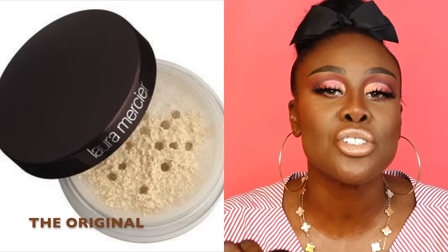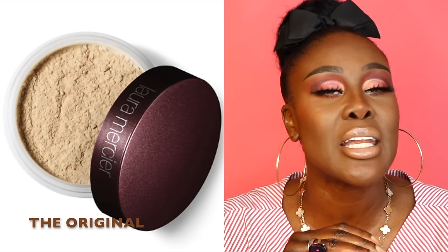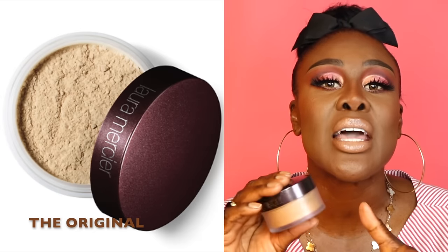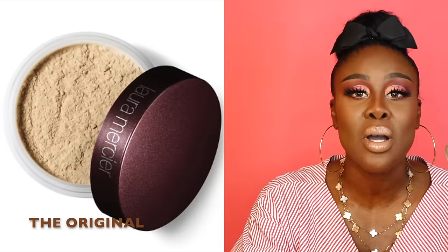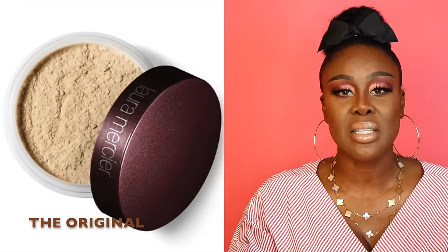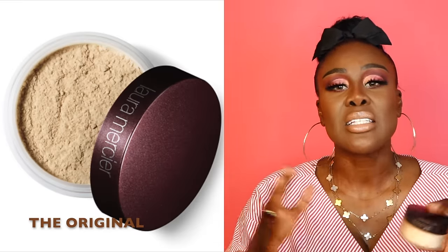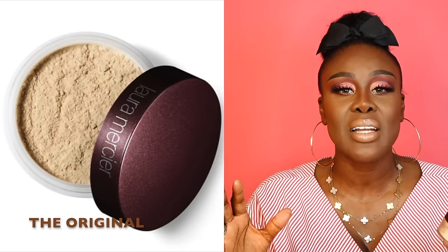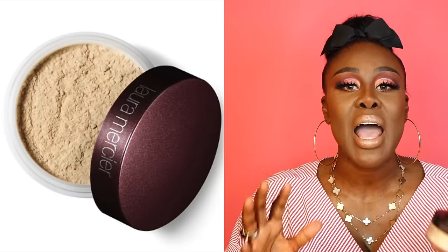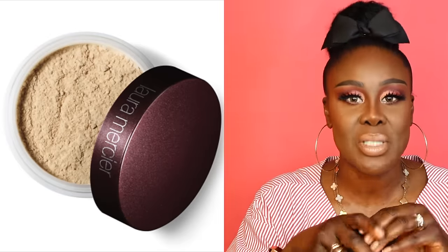It was the original loose setting powder that I love till this very day, and I swear by. And it was a translucent powder, just like the new one, with no color, which meant that as you applied it, it didn't take away from you. There wasn't any overcast, nothing like that. It set the makeup as it promised, and that was that.